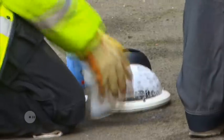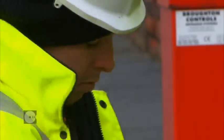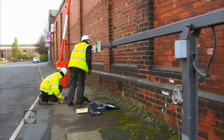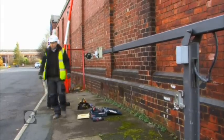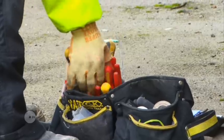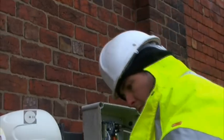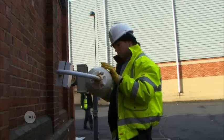To become a security systems installer, you need good grades at school in English, maths and a science. To do this job, you need to have a head for heights if you're working on high cameras. You also need to be a good team player, because you might be working alongside your work colleagues for quite a few hours a day.